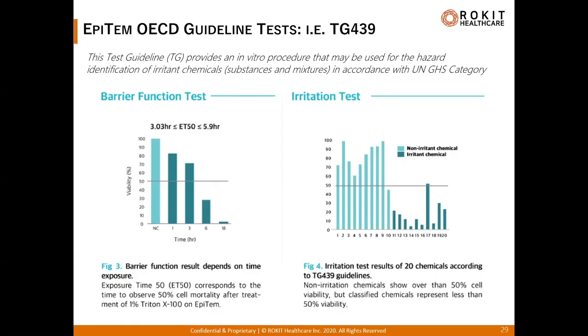The irritation test, which you see on the right, basically outlines a portfolio of irritants and non-irritants of known activity to the human skin, and this is according to OECD guidelines, something we would be familiar with when we are assessing commercial in vitro skin tests. According to the test with Epitem, we observed that non-irritant chemicals showed over 50% cell viability, whereas classified irritant chemicals showed less than 50%, demonstrating that Epitem's human skin-like functional characterization could also be done.